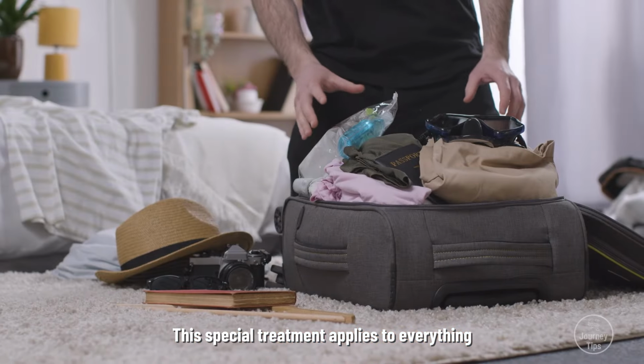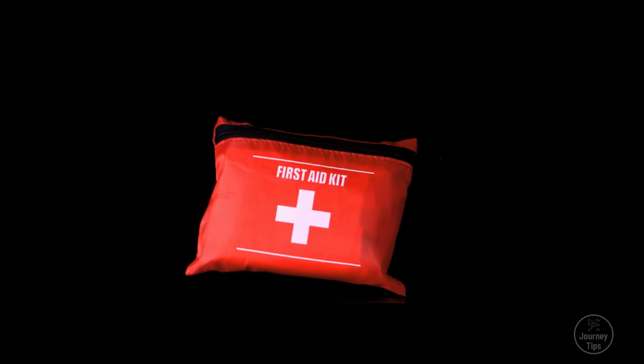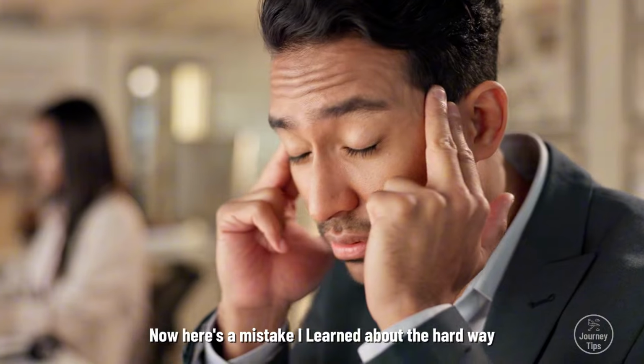This special treatment applies to everything. Insulin, creams, injectors, even the ice packs to keep them cold. And yeah, those ice packs can be partially melted when you go through. They're still allowed. Now, here's a mistake I learned about the hard way.